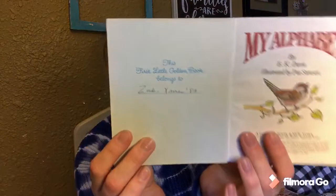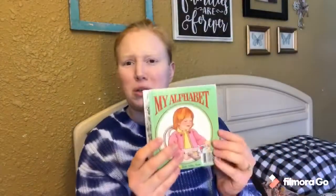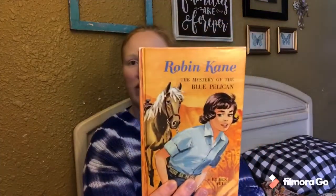I love the mini ones. This one, the copyright is 1981, and I love how on the inside here it just says Zach Christmas 86. So sweet. I picked up this one. It is Robin Kane, the Mystery of Blue Pelican.